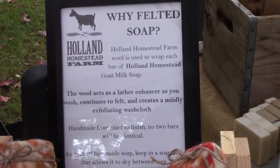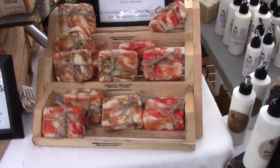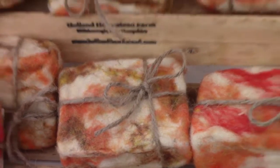Now, I also found something called felted soap. Acts as a lather enhancer. The soap comes through it, just continues to felt as you use it, and then it gets smaller with the soap, and then you have a little patch of felt at the end.